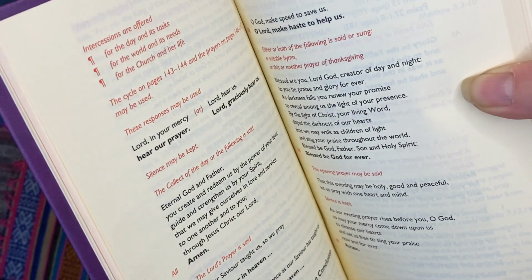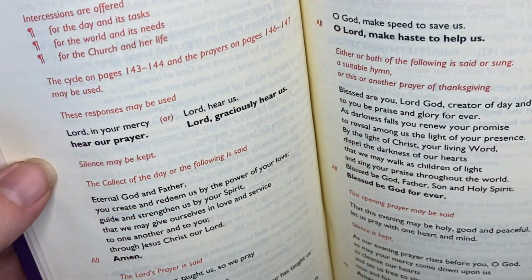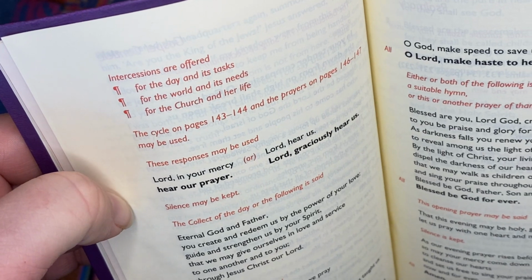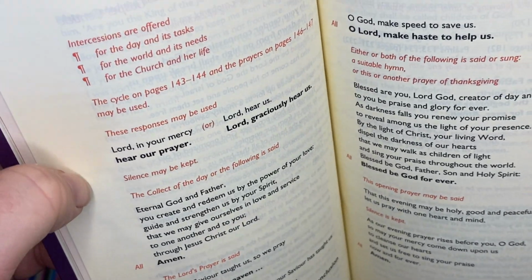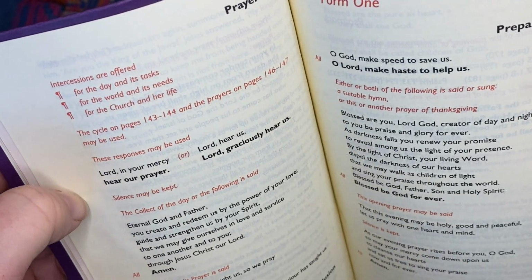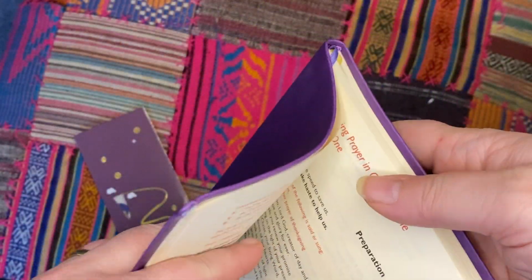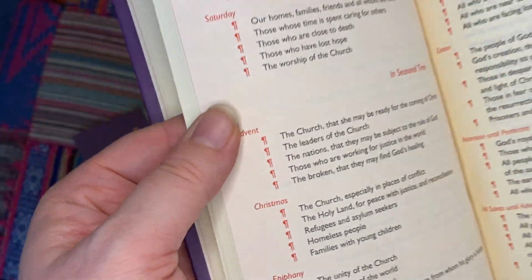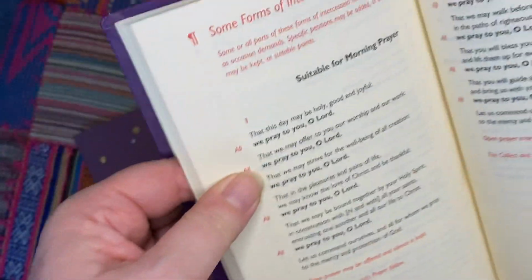We also have the bulletin sheet here in St. Peter's, which has the individual intercessions, especially for those who have been unwell and asked for the prayers of the church. And at morning prayer, we try and pray for all of those. However, if you are saying the prayers by yourself and struggling to know what words to use, there are in this book some lovely cycles of intercessions. So it says the prayers on pages 146 to 147 may be used. Now, this is where having an extra bookmark comes in handy. So if we turn to here, 147, you will see some suggested cycles of prayers so that you can pray for the various and different needs of the world, but also some forms of intercession.